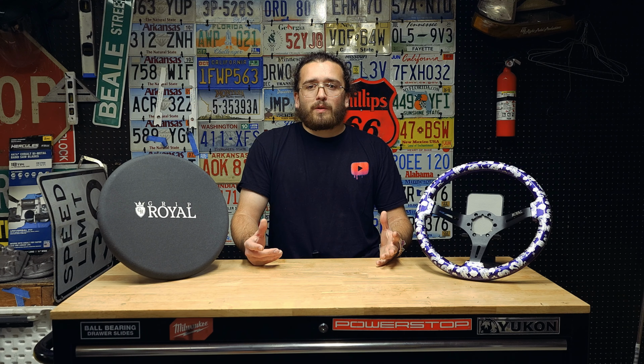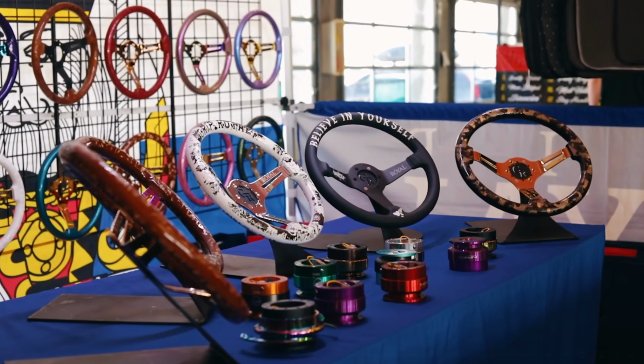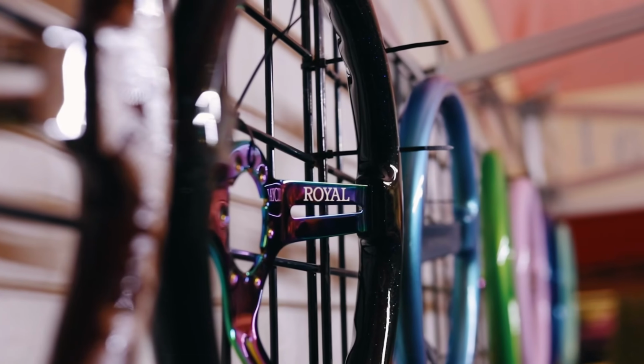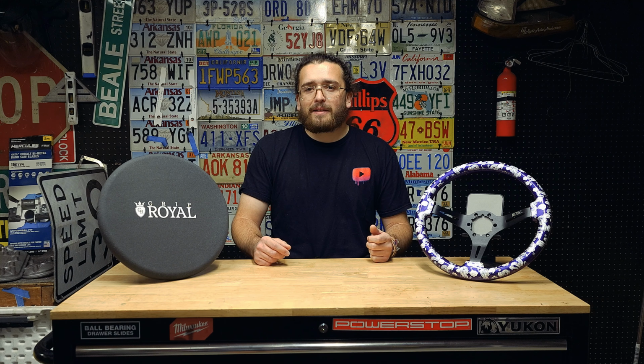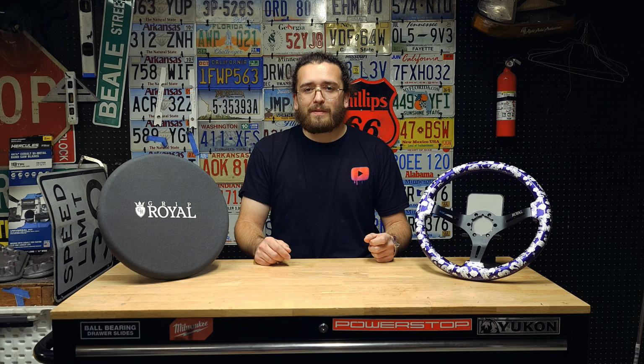So what makes a Grip Royal different? It's all about the finish. They took the classic wood grain wheel, something your grandpa would have had in his Jag, and street styled it. We're talking the Royal finish. Custom painted wood in colors like classy pink, Tiffany blue, and high gloss white. The spokes. They moved beyond just brushed aluminum. They introduced neochrome, gold-plated and blacked out spokes with custom etchings. Everything from paisley patterns to cherry blossoms.